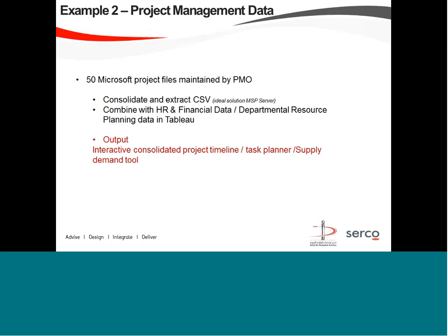So one thing I wanted to do now is to touch on some areas where we've used Tableau in maybe some slightly unique ways. The first example is how we use Tableau to support our project management. Every month, we like to produce reporting which is based on our Microsoft project files. We have 50, 60, 70 Microsoft project files every month that are concurrently updated due to the high volume of project work we're working on.